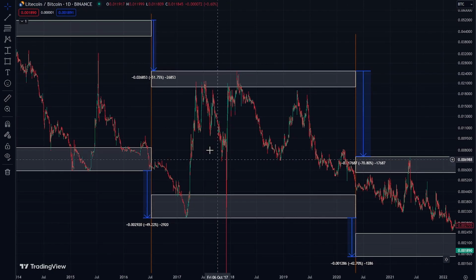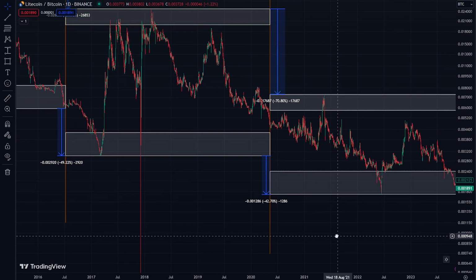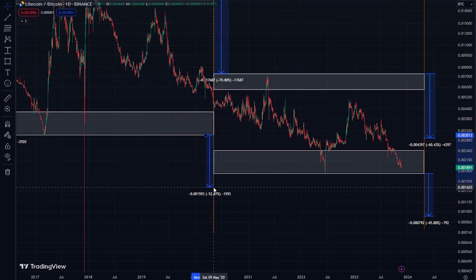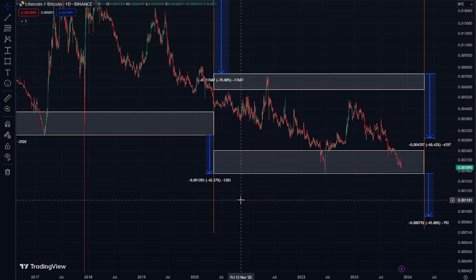So again, this pattern doesn't really add up. We have a minus 50, minus 50, and then a minus 70, minus 40. This might push down lower, and our low might come down to 50%. If this does come down to 50%, we could see it go to 1,500 Satoshis. I don't know if that's what's going to happen. I don't think it would be the craziest thing to assume, but it could happen.